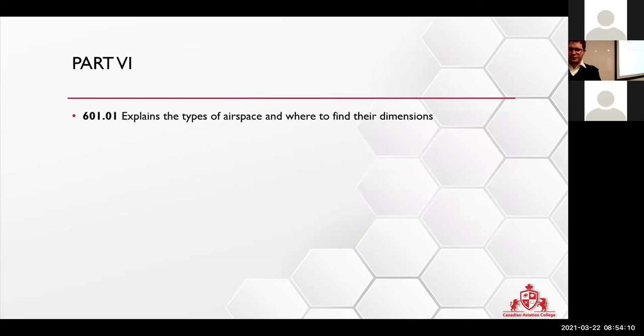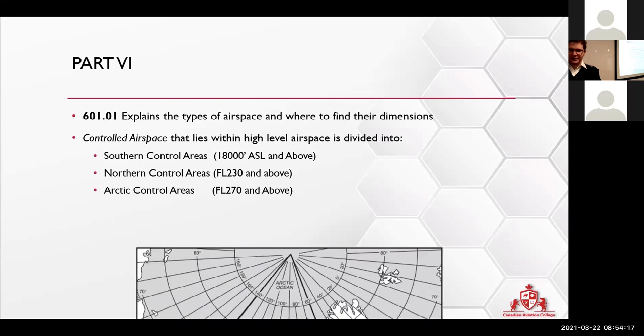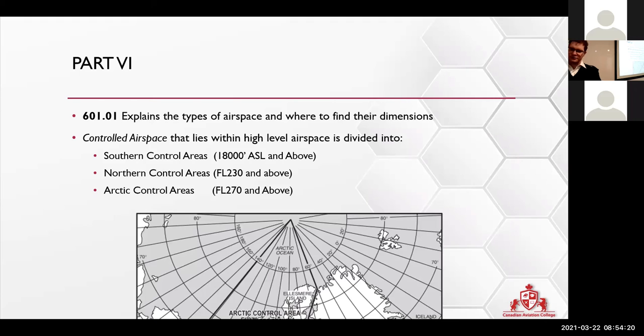Explain the type of airports where you find their dimensions. We already talked about it, but I'm not sure if you guys need to write that down. Sure, write it down, guys, just in case. So this is a high-level controlled airspace. If you are in the control area, that starts from 18,000. Northern control area starts from flight level 230. And Arctic control area from flight level 270.